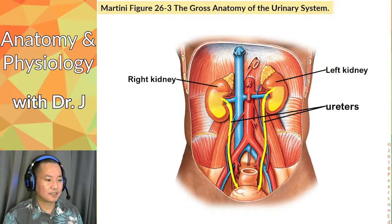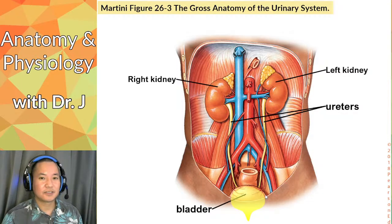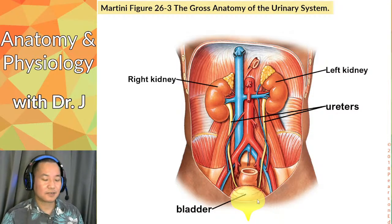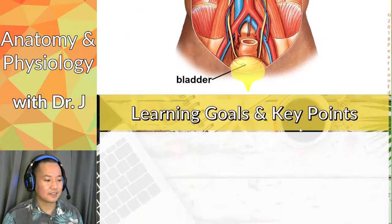Now, what happens to that urine that isn't reclaimed? Yeah, so then you have the ureters. The ureters are going to carry the urine from each kidney down to the bladder, and then the bladder stores urine until it's safe to urinate, void, micturate, many different words for that. But yeah, that's where you store all that urine that's finally produced by those kidneys.